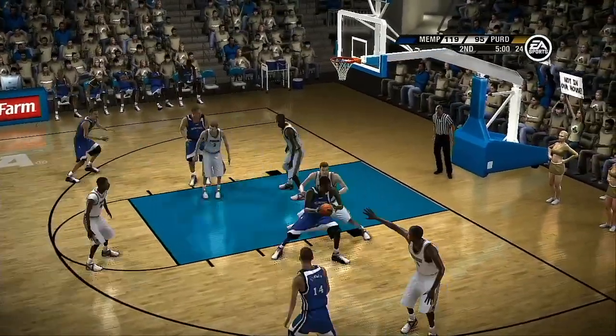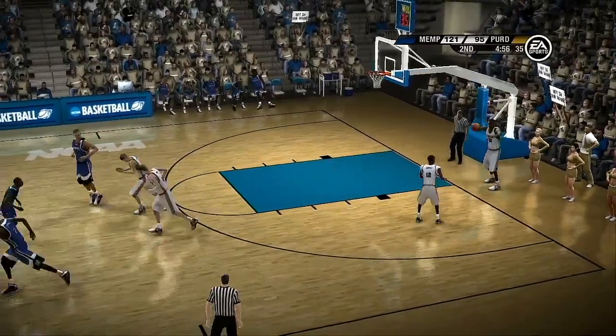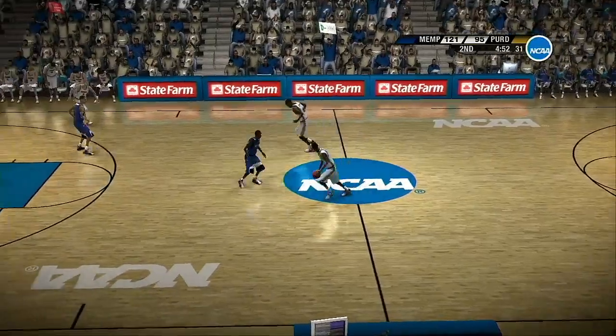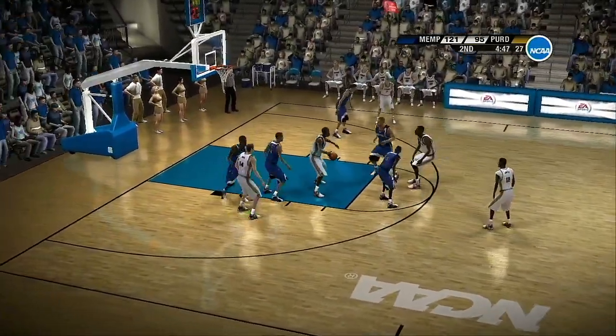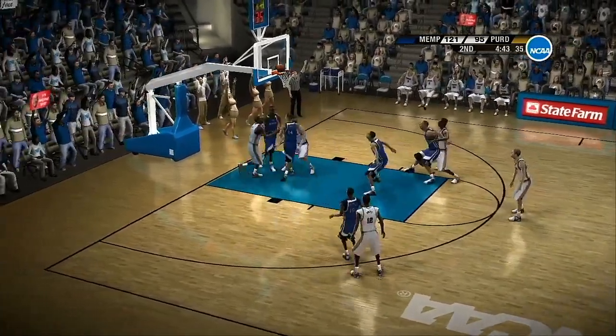Fakes a jumper. He tries a jump hook. I tell you, great job protecting the basketball, getting deep post position, and the jump hook is so effective. The defender right on his hip, and I think he's holding his ground, Dick. Doing a great job. I tell you, doing a phenomenal job not allowing the offensive player to seal him off. He buries it.